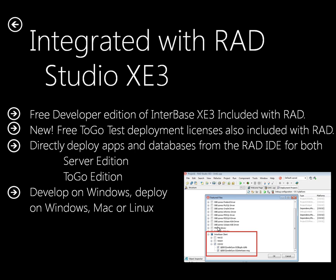From within the IDE, you can choose to deploy your application to either a Windows 32-bit operating system or a Windows 64-bit operating system of your choice if you have those machines around for testing your application. You can also choose to bundle and deploy your database application with InterBase packaged in it to your OS X 32 platform.